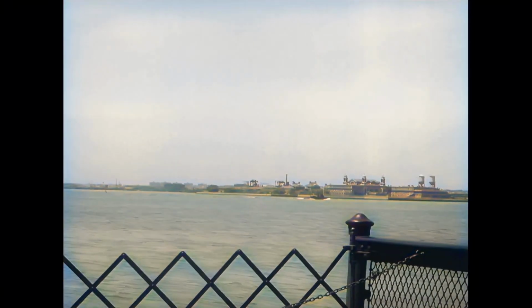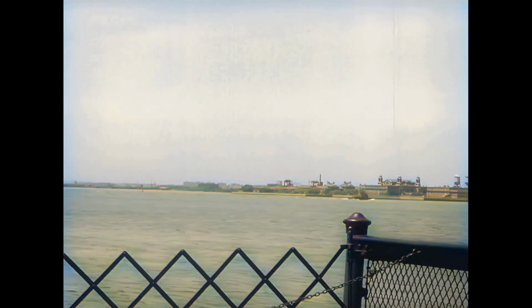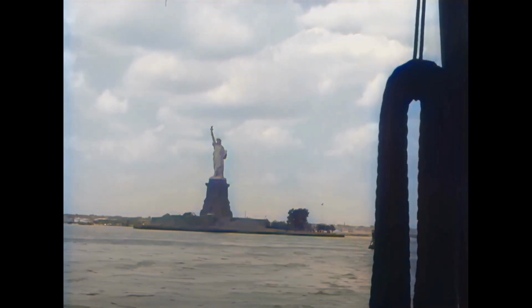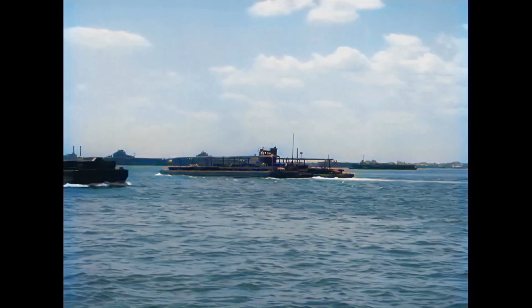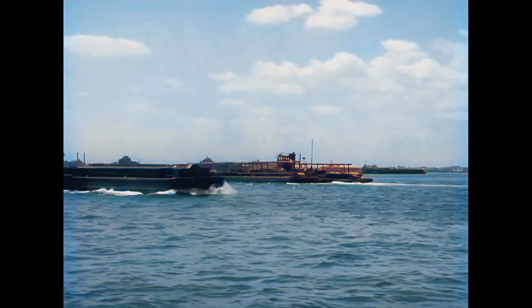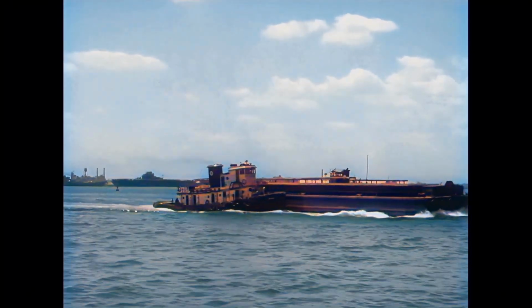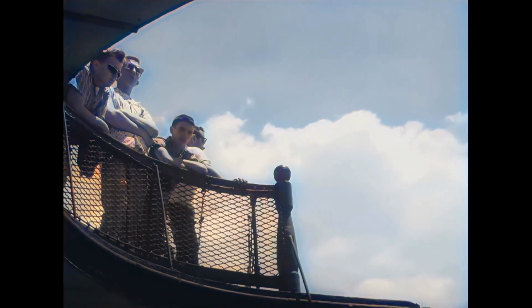On past Ellis Island, where millions pass through on their way to America, and the Statue of Liberty, the harbor becomes alive with activity. Boats, lighters, ships, and barges churn across the harbor in every direction. For this is the world's busiest seaport. Adding to the busy hubbub are the Staten Island ferry boats.